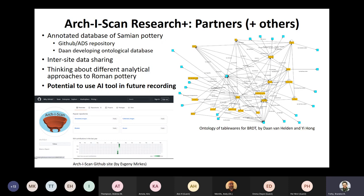And of course, what this means is that people will be able to share data between sites much more easily. You'll be able to get the data from MOLA to talk to the data from Vindolanda, etc. We also hope that while we do this, we'll be running some sample analyses to get people to think about how we can carry out different types of analyses with Roman pottery, rather than just trade and fabric or production investigation.